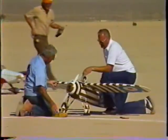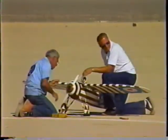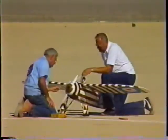Okay, we're speaking with Harry Apoyan, is that correct? Okay, definitely an unusual looking aircraft. I want to find out a little bit about it.